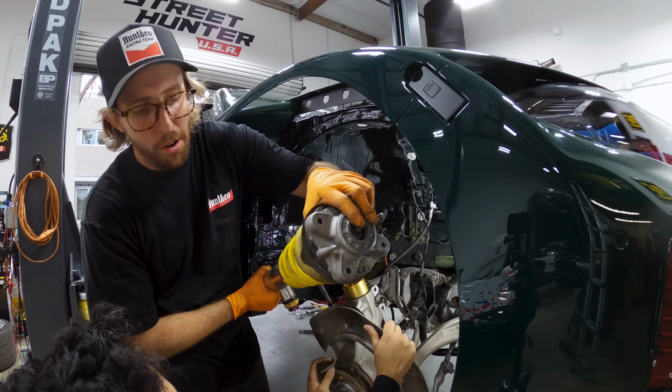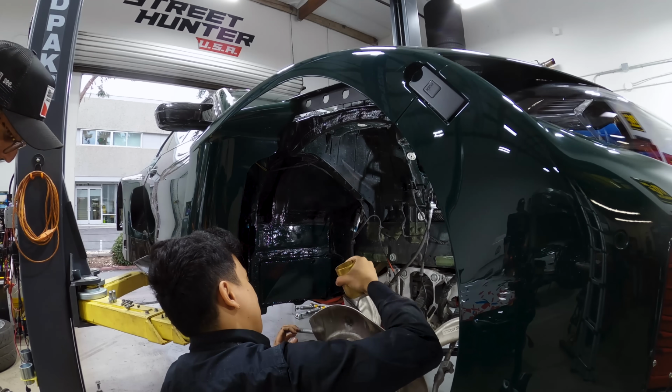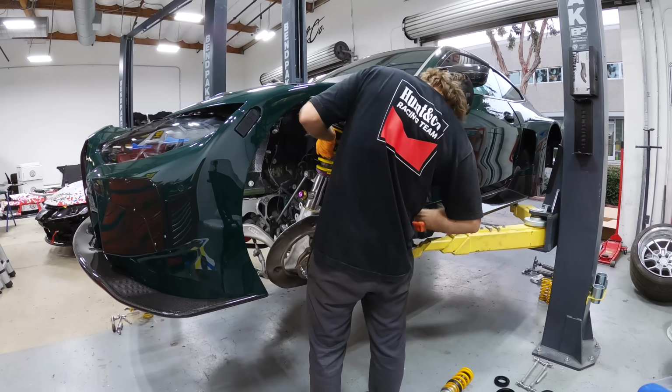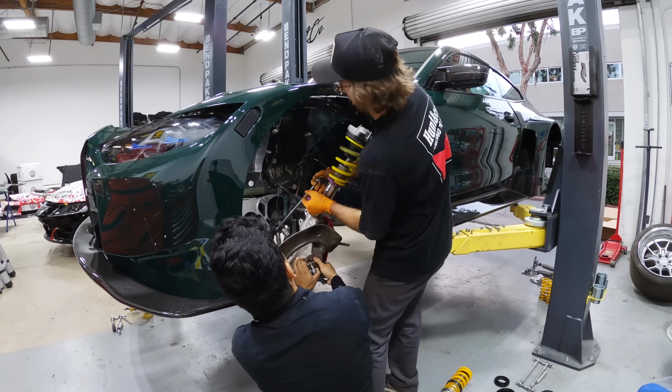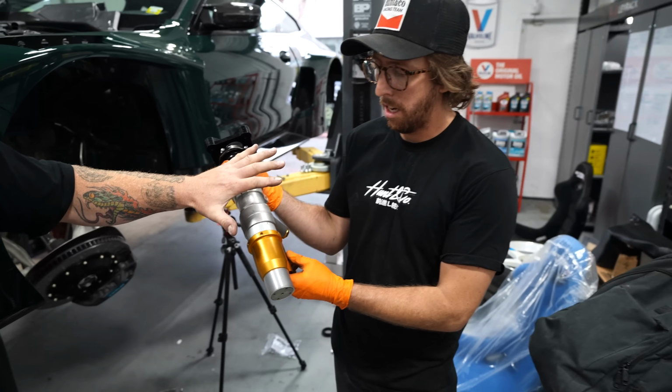Oh, look at Ian. Damn, my boy. That was scary. And pulling that out can be very scary, so we're gonna be very careful in doing it on the other side. These shocks, real small, real low.